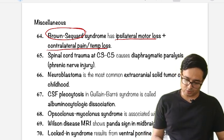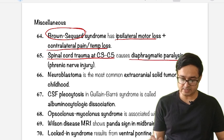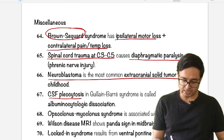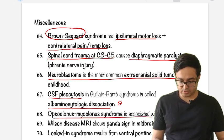Okay, so spinal cord trauma at C3-C5 causes diaphragmatic paralysis. Neuroblastoma is the most common extracranial solid tumor. CSF pleocytosis in GBS is called albuminocytological dissociation. We discussed opsoclonus myoclonus syndrome is associated with neuroblastoma.